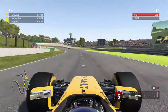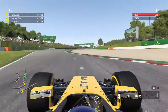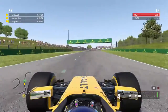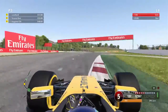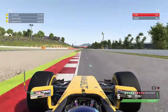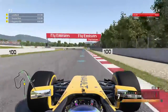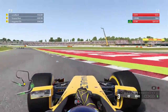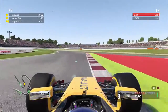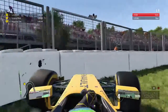So 1.4. So 1.6. 2 seconds down already at this stage. And yeah, I think that's that lap gone, to be honest. Yeah. There we go.